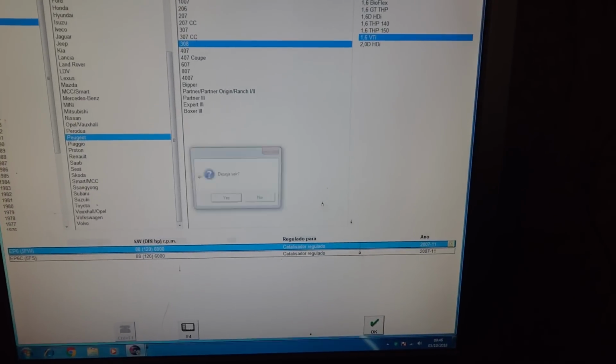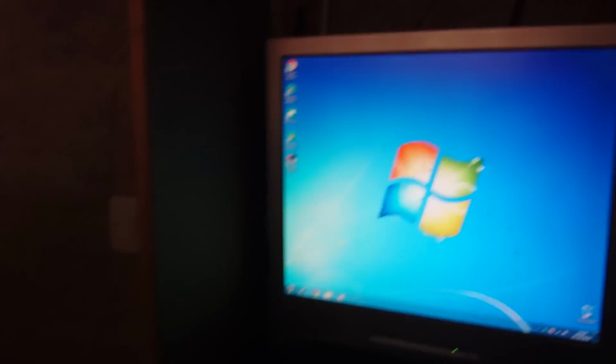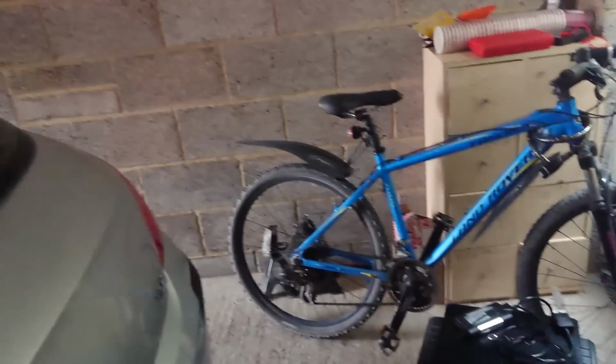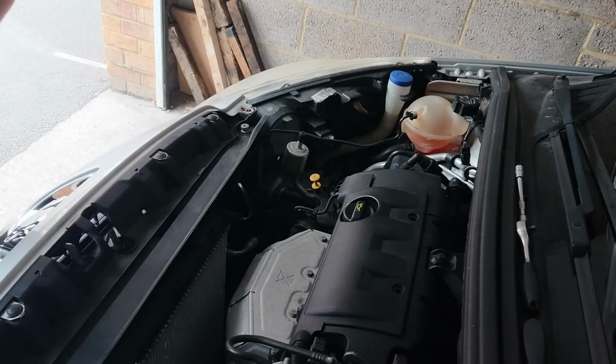Google can tell you straight away what the problem is, because even I got a Delphi scanner, the program I use from that laptop, and it says exactly the same. It doesn't know the definition for the code. So what we will do now is open the bonnet and have a look and see what we will do in there. So hello again.